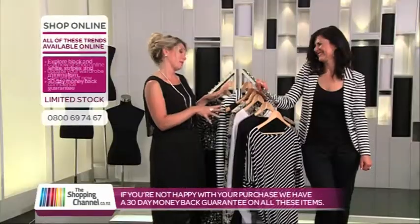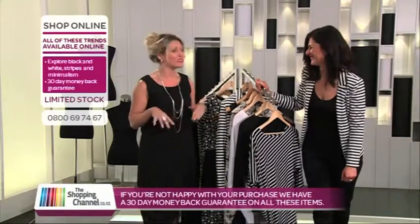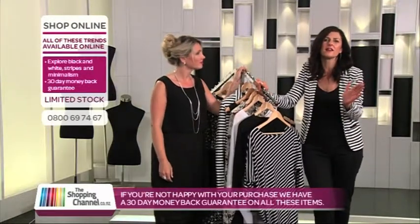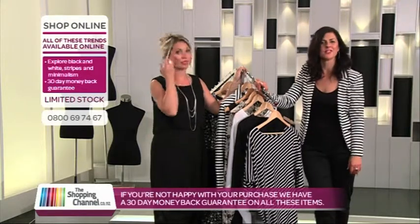It kind of reminds me, actually, you know, black and white, of Dalmatians. Yeah. The Chanel logo, zebra stripes. Yeah, or houndstooth check. All those sort of style icons. And they're style icons, black and white, because they just are timeless. And that's what you should have in your wardrobe.